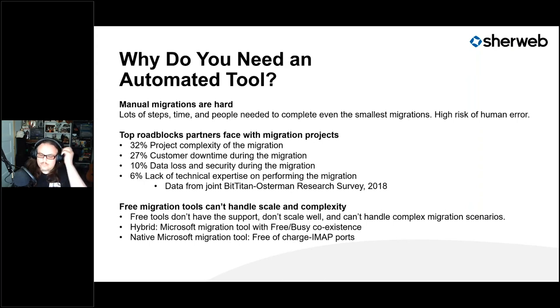And another big one is the lack of technical expertise. So unless you're working with a partner like SureWeb to actually do the migration for you or alongside you, most people would have problems doing those migrations.